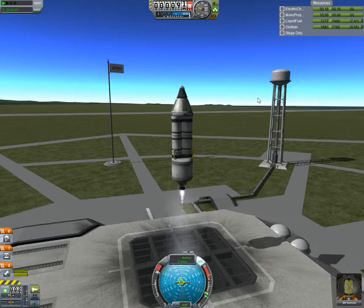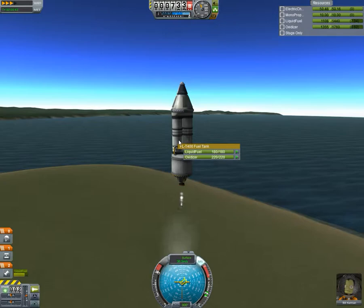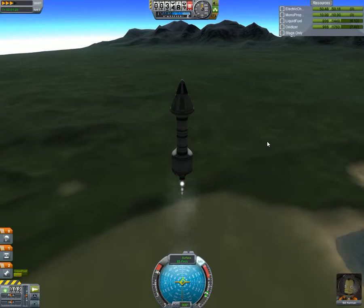So, speed this up as much as I dare once again to get it rolling. Start to drain in a bit. Perfect. Will the time take one more? We'll leave it at three times normal speed. Yeah, this is working fairly nicely. They've just about got the balance of power right.